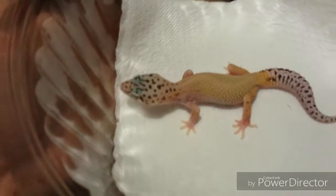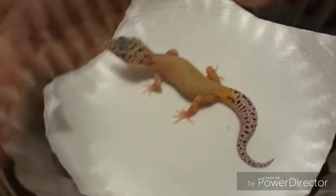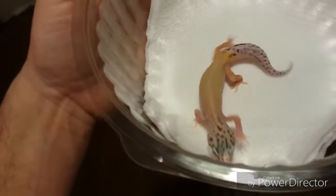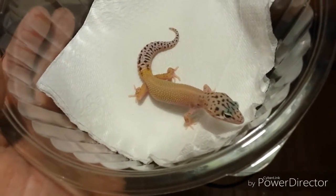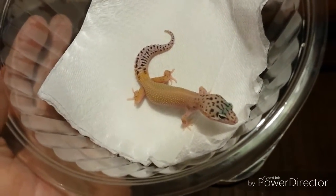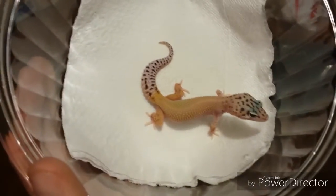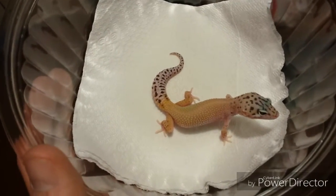I'm thinking about selling the other one. But this thing I'm definitely going to hold on to. This is a visual eclipse. Like I said, it's the clutch mate to that one. The head is the same exact thing. This one was pretty bright yellow. Started having a little bit of a tangerine tint to it. It definitely looked brighter and cleaner than any of the other ones that I hatched prior. And it's more of a true patternless look without all the spots.